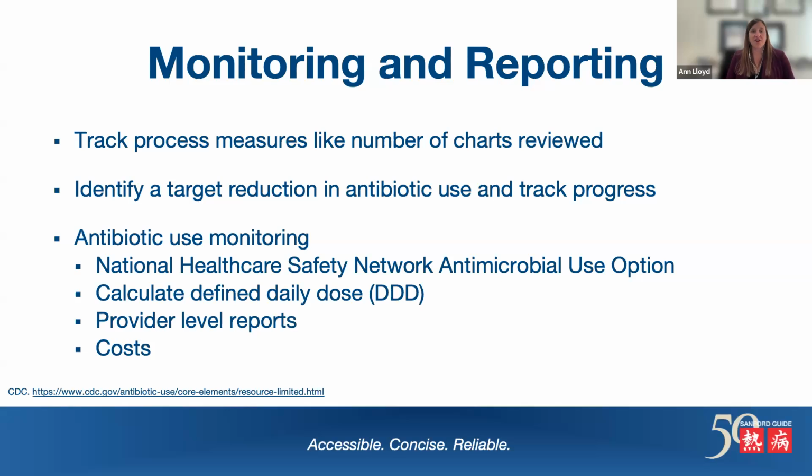The last piece of your program should be monitoring and reporting. This is probably the most time and resource intensive part of antimicrobial stewardship. So you can start simple, track process measures like number of charts reviewed or number of interventions accepted. Potentially identify a target that you want to reduce antibiotic use for and track that. So maybe you want to decrease third generation cephalosporin use by 5%. Identify that target and then track your progress.